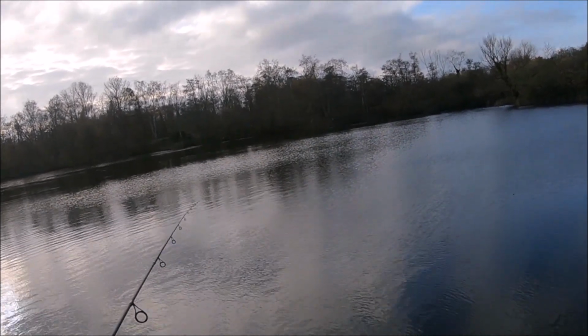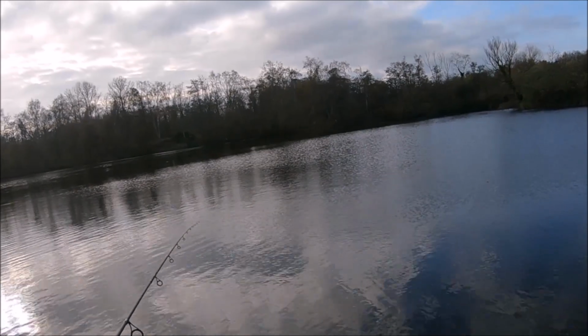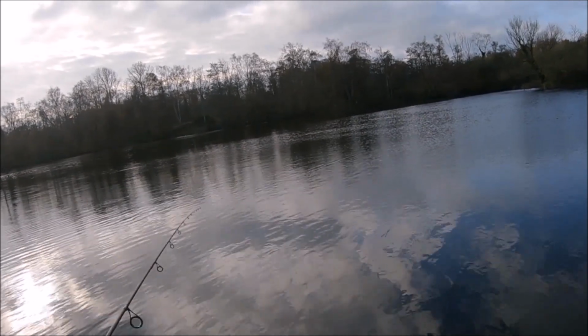Despite a blank, I will be back and I will give Womack Staithe another go. It is a stunning location and the perfect place to get away from it all for a couple of hours. Hopefully, my next session here will be more successful and I'll get the chance to slip the landing net under a few stripies.